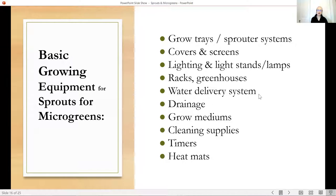You're going to need a water delivery system. Now, this may sound odd, but if you're saving space and you have it in a closet where children and pets can't get at it, and you just have the overhead light in the closet, how are you going to get water to it? So you need to think about that. I mean, simple, right? Just a watering can, but you have to think about that.